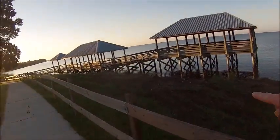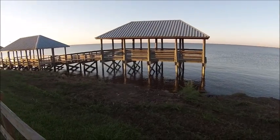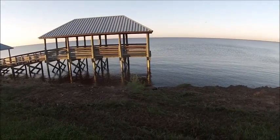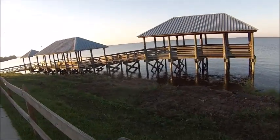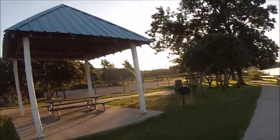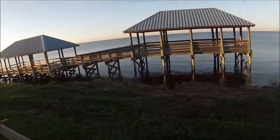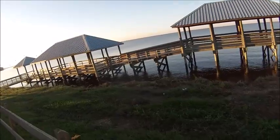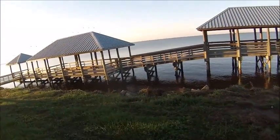A jumping fish. You seen the fish jump? It's a jumping fish. Oh look, it jumped again. A jumping fish. Look, I hear him jumping. Or is that wave splashing?